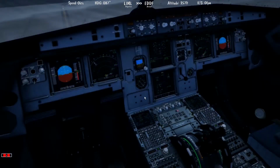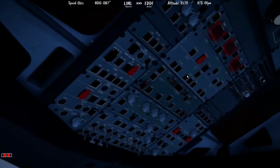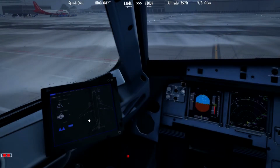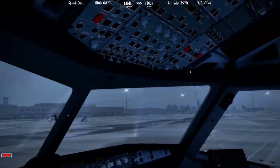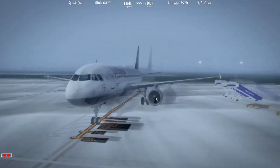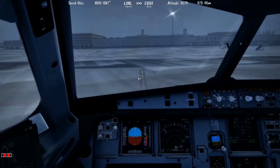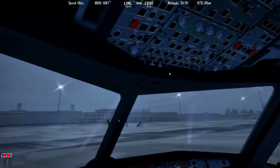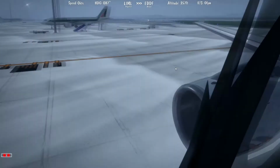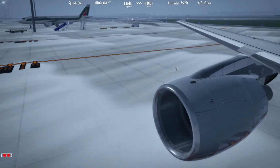Alright, APU has started, so external power disconnect. We can disconnect external power over here. Chocks remove, and we should be able to start engine. So see, everything has been disconnected from the outside. We are cleared to start engine. Right, engine number 2 starts.